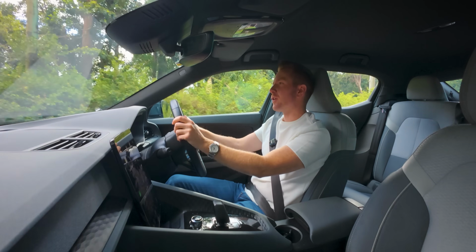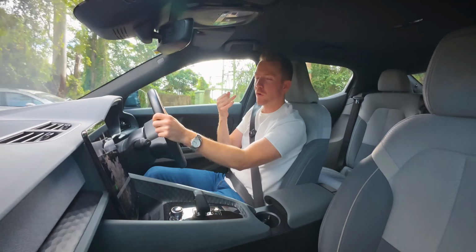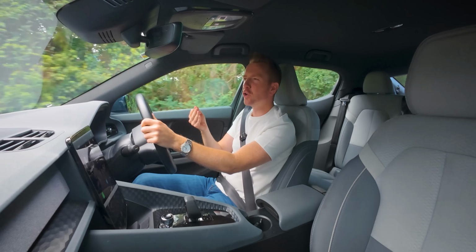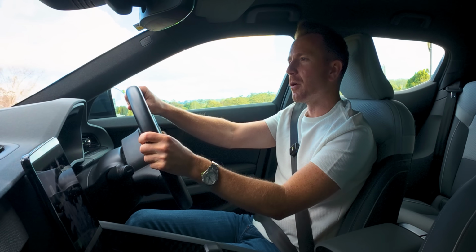I think if I were in the market for a used EV, then I'd have three questions. How long does it take to charge? What's the range like? And does it feel like a normal car? You know, does it feel like an ICE car? Okay then, let me try and answer those for you.